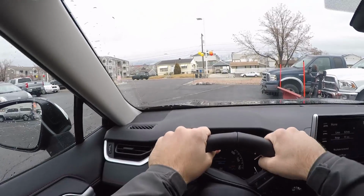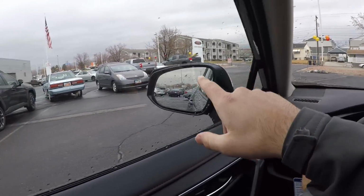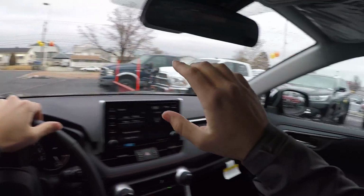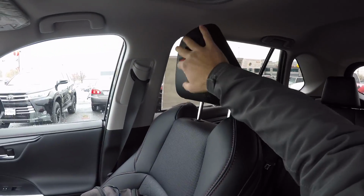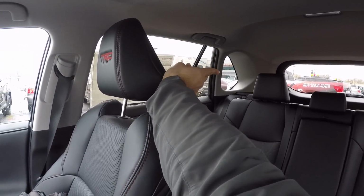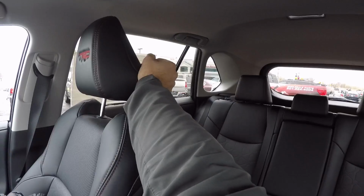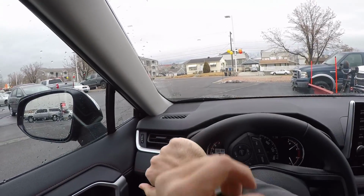Talked about visibility before we set off. Visibility over the hood is identical to any other RAV4. You can see visibility throughout the mirror, and the other mirror does have blind spot monitoring. And then throughout the rear, it's really cool to see TRD on the back of the seat, by the way. I feel like visibility is really good. That back window there definitely helps out with the blind spot back there. So overall, I feel like visibility in this RAV4 is pretty solid, and let's set off.